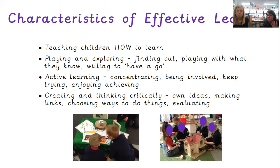So as a staff team, we will go into their play, and we'll say, oh, what have you made? What do you think you could do to make it better? Could you alter it? Could you change it? So it's really thinking at that deeper level how they can play, and just to make their play really purposeful. So it's just really looking at their play as a whole.